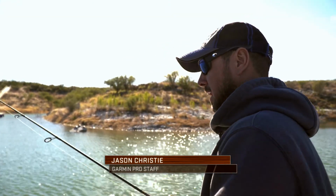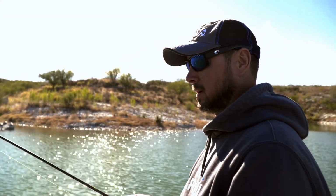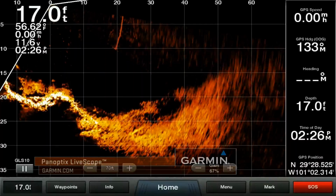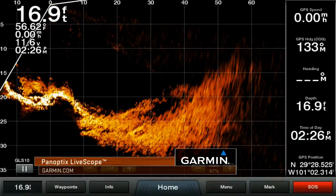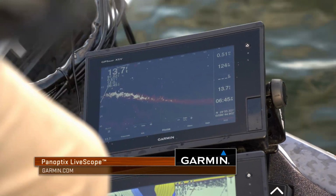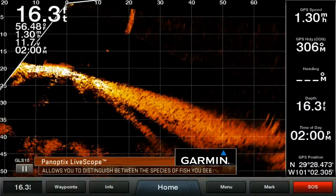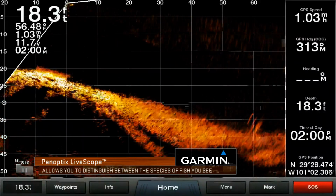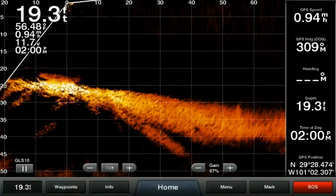The key word for LiveScope, and I think it's the key word in fishing, whether you're a tournament fisherman or a weekend fisherman, is efficiency. It makes me a lot more efficient. I'm able to move a lot faster and cover so much more water and know exactly what's down there. With LiveScope, it's going to be so detailed. I could tell by looking at that graph if those are bass or other species, catfish, or a lot of these other what we consider trash fish that are non-target species. Now I'm going to be able to dial in on those bass.